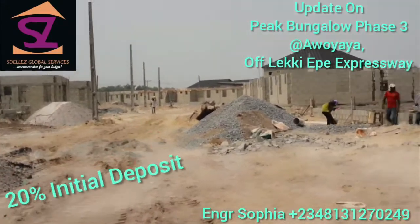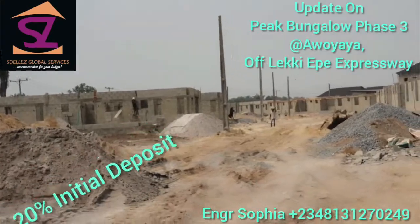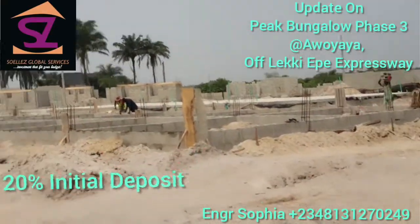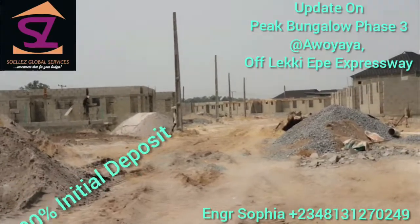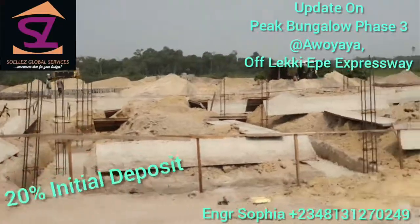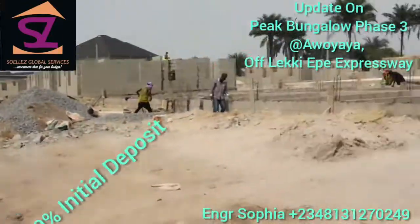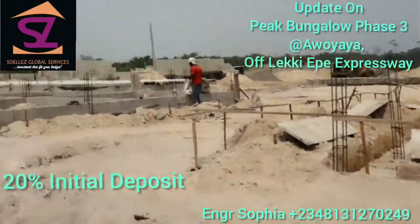It's just that when you come in now, you're going to be paying less, and when you come later, you're going to be paying higher, because the price keeps increasing. So the best time to come into what we are doing is now, because when you wait for later, you're going to be paying higher. So if you're buying land, a 3-bedroom fully detached, or semi-detached, this is where you're going to get your location. You have nothing to worry about. You're in safe hands, 100%.